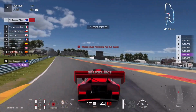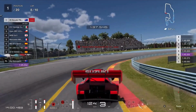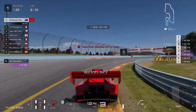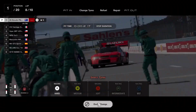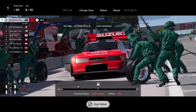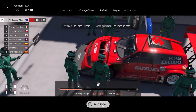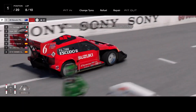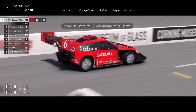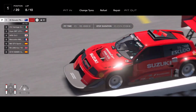One thing about the pit lane for this track: do not leave that line. If you exit through that line there, you get a large penalty that you don't want. Don't change tyres, we'll fill up just enough fuel. Make sure I've got enough, so I overfilled it a little bit there just in case. And we should be out of the pit lane, maybe ahead. This is indeed going to be very close.